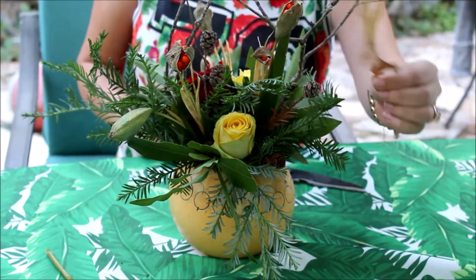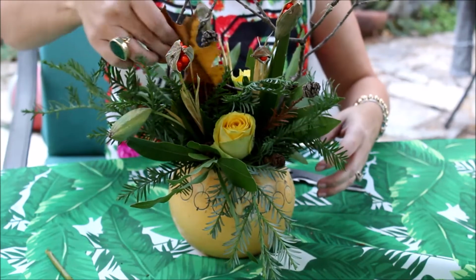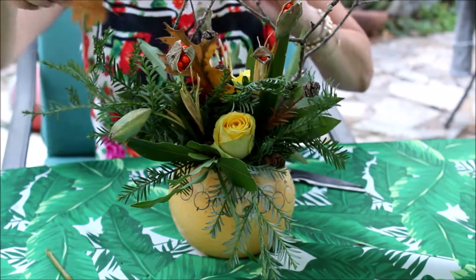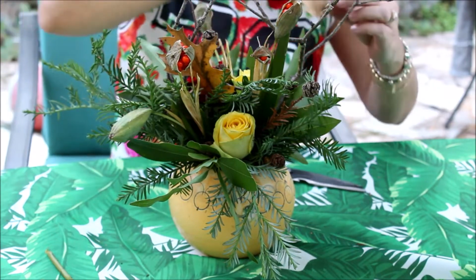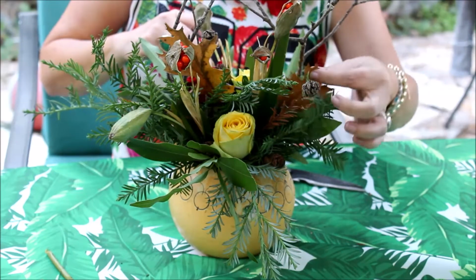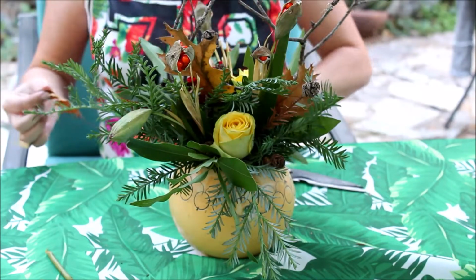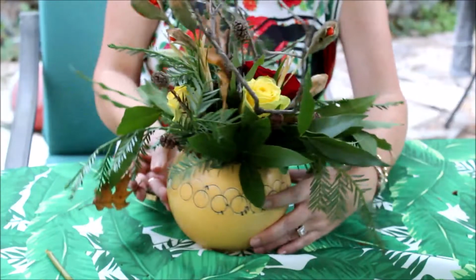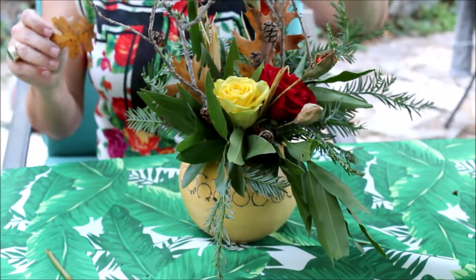Now, do you remember we also have these leaves? So I'm going to just gently place them here now, because this is going to be the final element that really says this is a fall arrangement. And I'm just going to very gently place them. You could hot glue them if you wanted to, especially if you were going to be transporting this arrangement. I would suggest maybe hot gluing them to the branches.